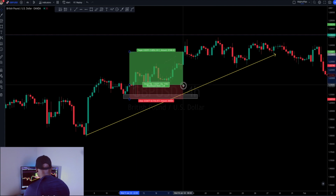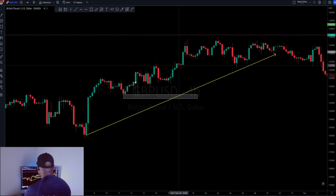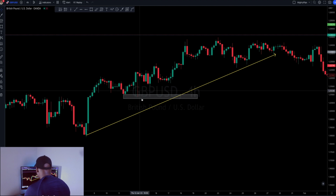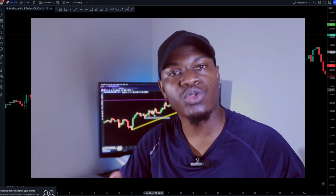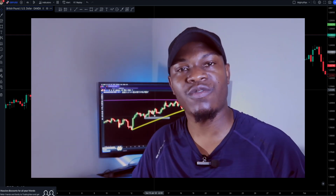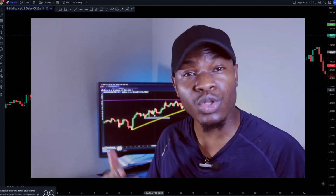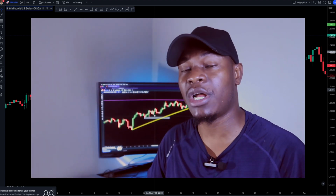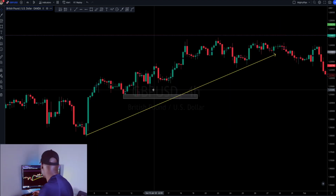So make sure you enter after a confirmation candlestick has formed or a chart pattern has formed around an area of value, which is this place I've marked out for you guys here. So make sure you always confirm your trades with candlestick formations. You can also use Fibonacci. Let me show you on the charts how you use Fibonacci to create an entry at an area of value. Let's go on charts right now.